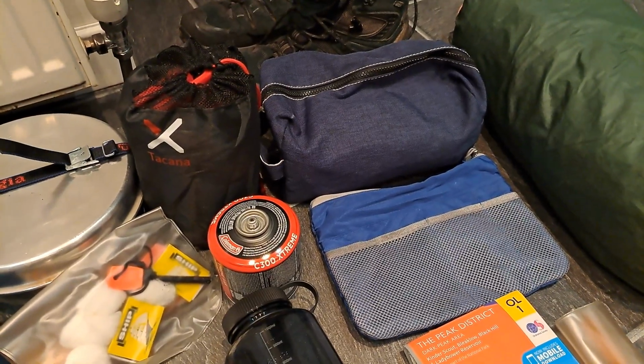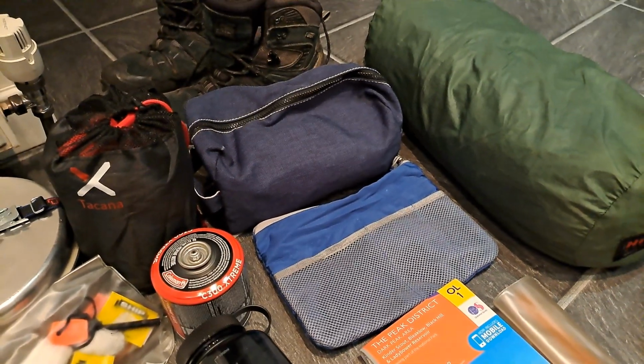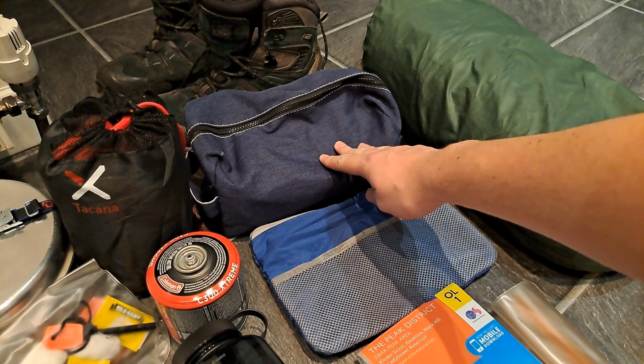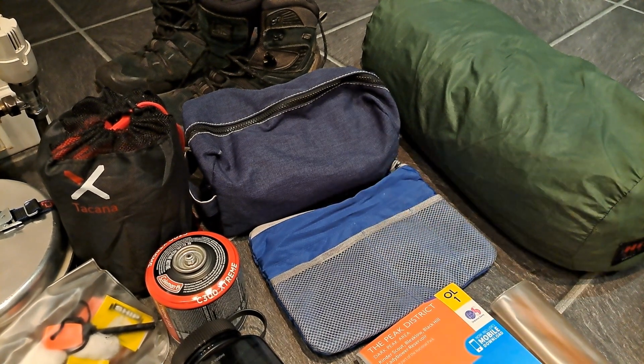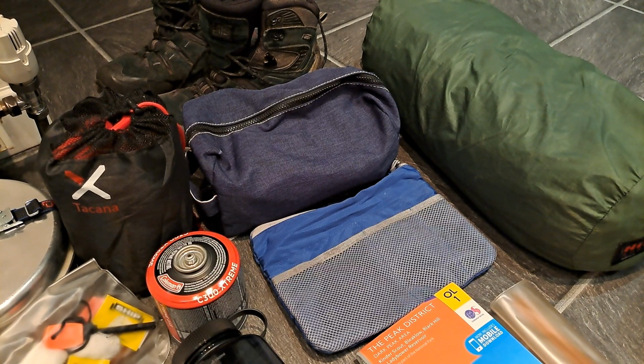Other bits and bobs I have in the bag. Got my walking boots. Toiletry kit. Use your imagination what's in that. Put all my camera gear and electronics in that bag.